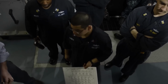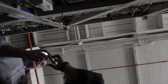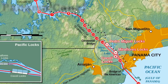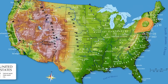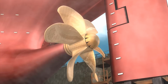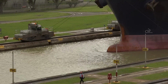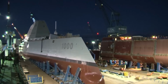But it has faced numerous mechanical issues, and plans for its top-of-the-line weapon system failed to meet expectations. The Zumwalt broke down in the Panama Canal shortly after entering service in 2016, while traveling from Baltimore to its home port in San Diego. Water had gotten into some bearings, causing the ship to lose propulsion and hit the lock walls. It had to be towed through the rest of the canal by tugboats and underwent repairs before continuing on to its destination.